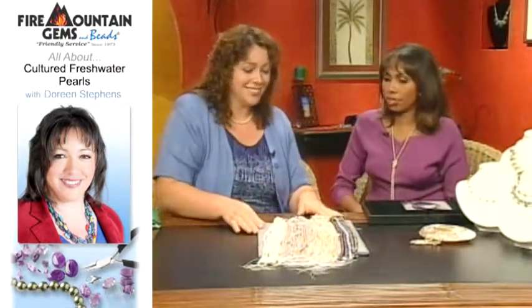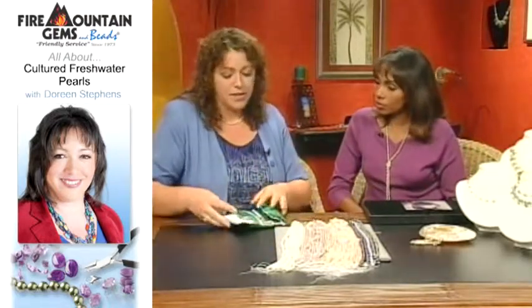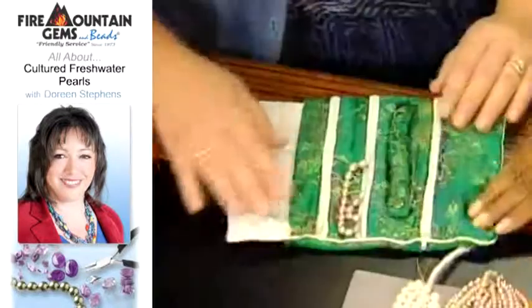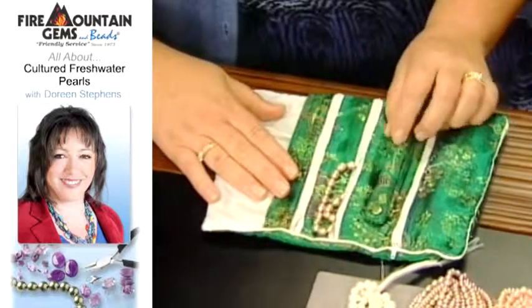Because if you're lucky enough to have a nice set of pearls, you want to make sure you keep them correctly. Absolutely. They'll last for years, and pearls are something that is generational. You know, they're passed down through parents and daughters and their grandchildren. So what you want to do, it's very nice. This is a little bit fancier model.